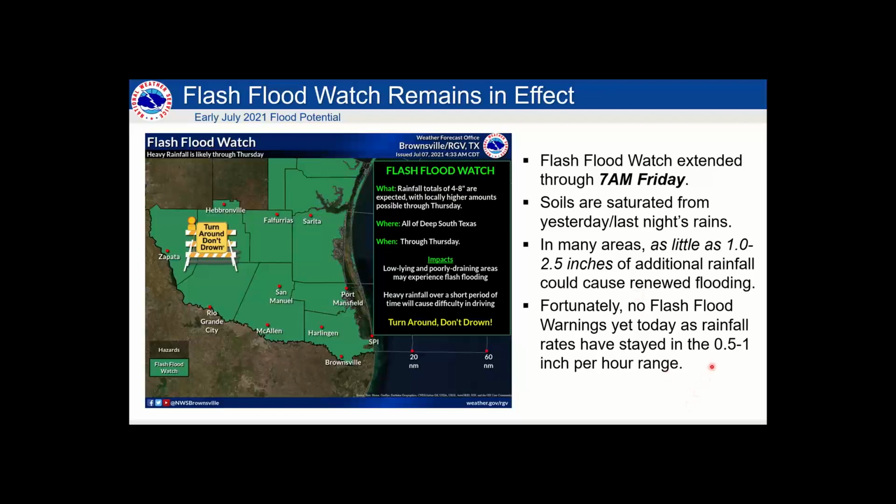Fortunately, we have not had to issue any flash flood warnings yet today, though we have had several flood advisories, a little bit less severe flooding occurring. But those rainfall rates, which we always stress is kind of the key, have generally stayed in that half inch to 1 inch per hour range, at least over land. The heavier stuff has been out over the Gulf, and that's kind of worked to our favor here.